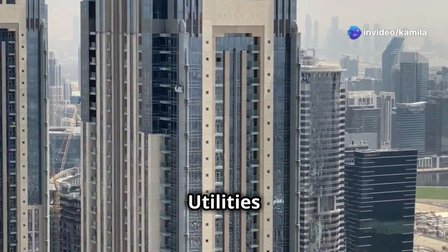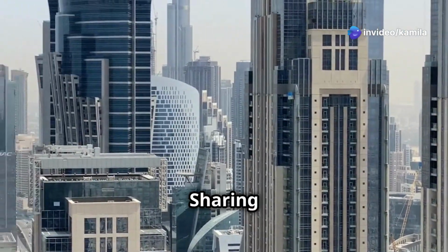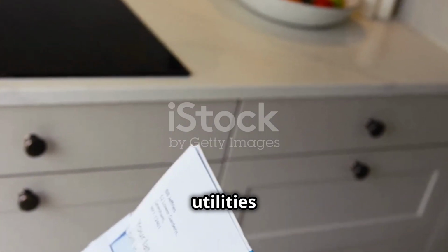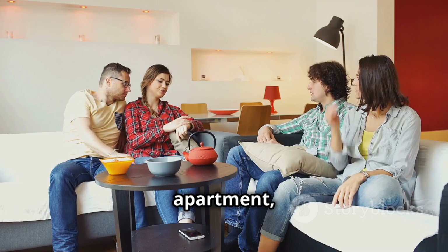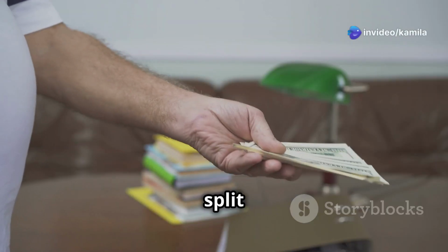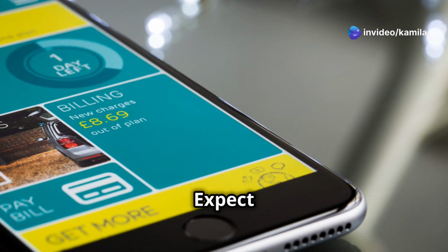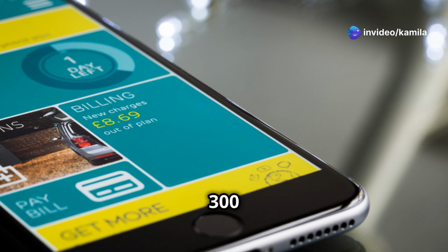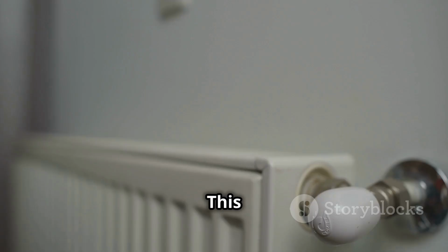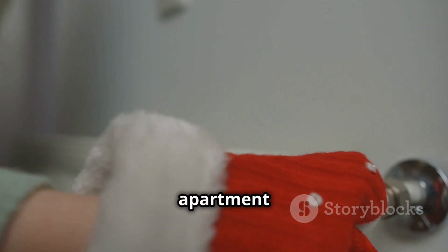Chapter 5. Utilities and Internet. Sharing is caring and saving. Let's talk about bills like utilities and internet. If you're sharing an apartment, these costs are sometimes included in the rent. If not, split the bills with your roommates. Expect to pay around 150 to 300 AED per month for your share of electricity, water, and gas. This depends on how much you use and how big your apartment is.